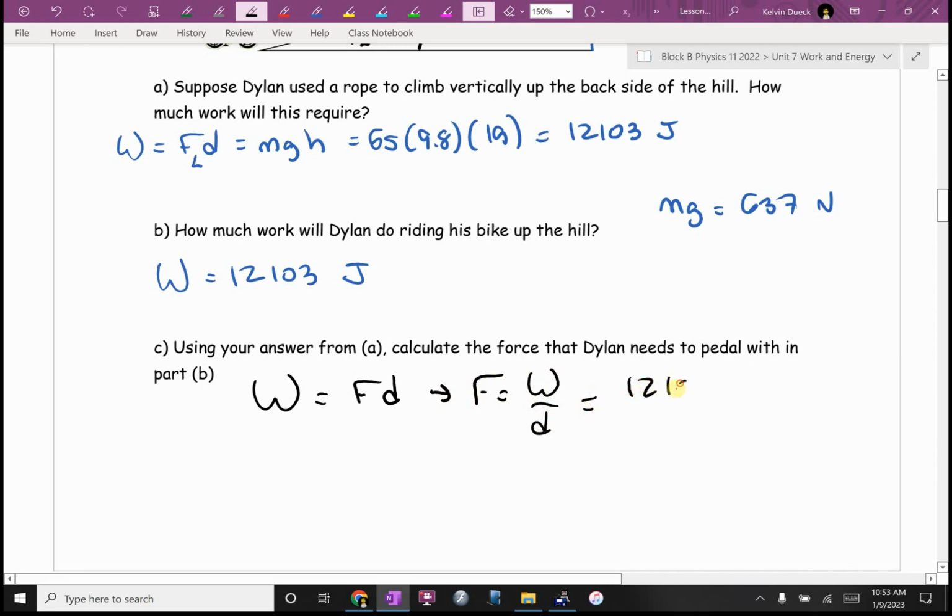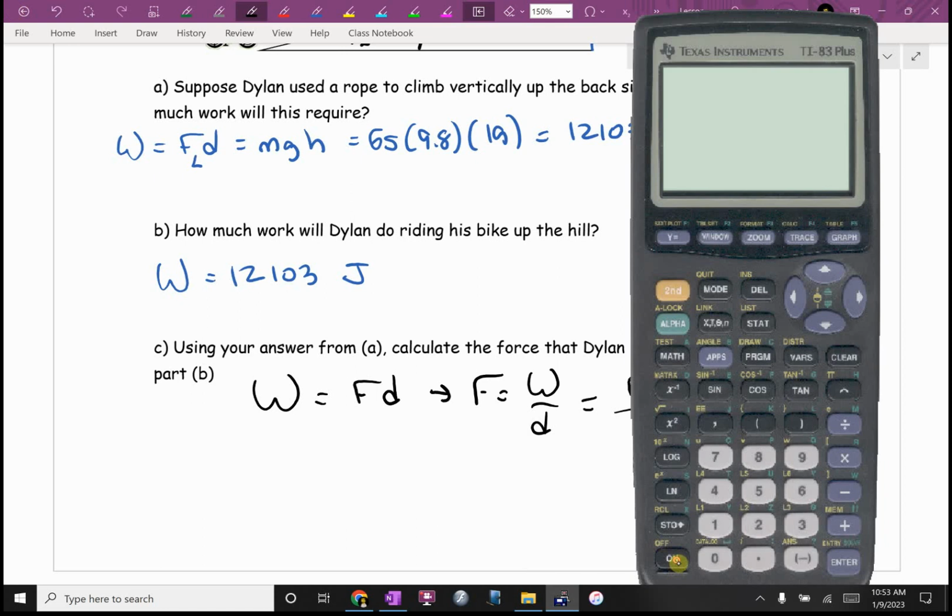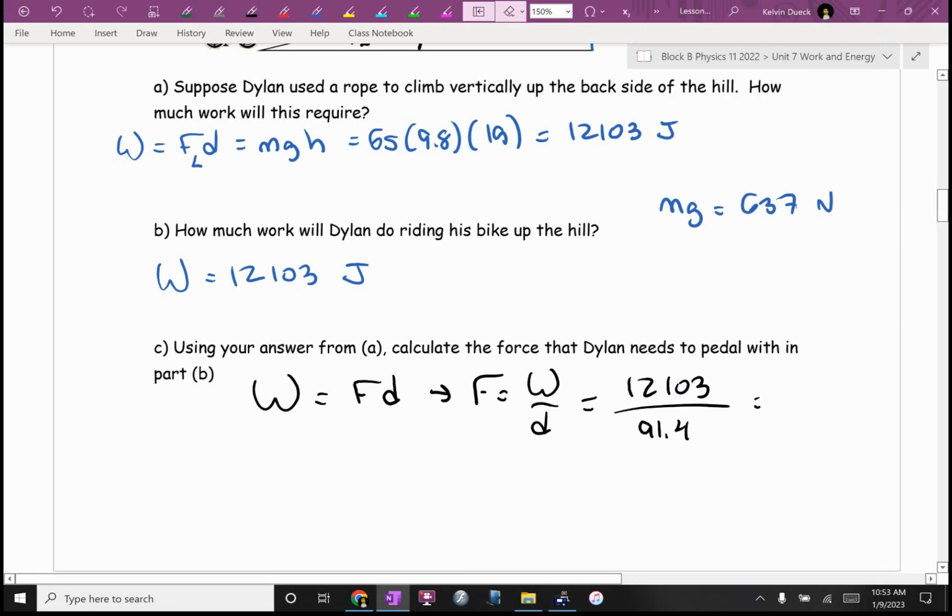The work was 12,103. Pedaling up the hill, what was the distance? How many meters, Caden? 132 newtons. Significantly less.